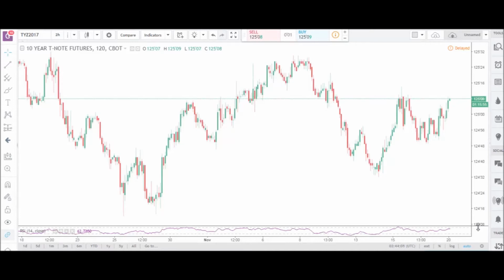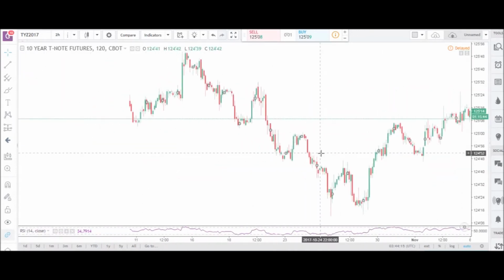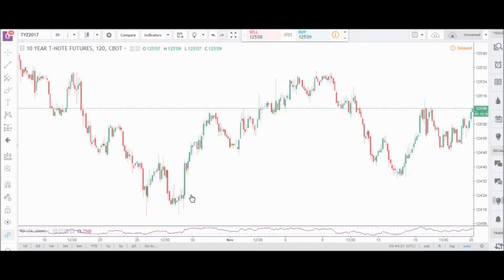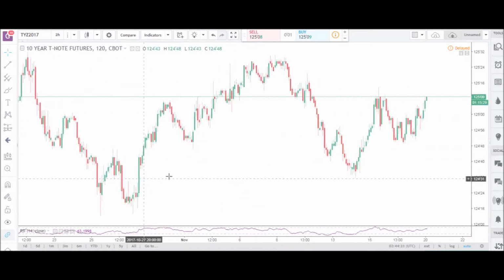So for this week, we started analysis from the 10-year Treasury Note futures market. This is again for the December delivery contract. So just studying the overall theme of the market, scrolling back a little, you can see that this market hasn't exactly been trending. But for the most part, we've had what you would refer to as swing trading momentum, where we have these mini trends going on here.